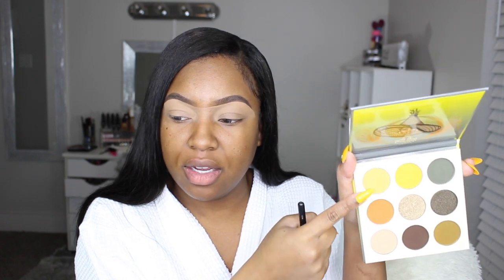First brush is Morphe M441, and I'm gonna go ahead and just go in with this yellow shade right here. So I'm just taking that and blending it super high into my crease because I do want that color to peek out a lot.